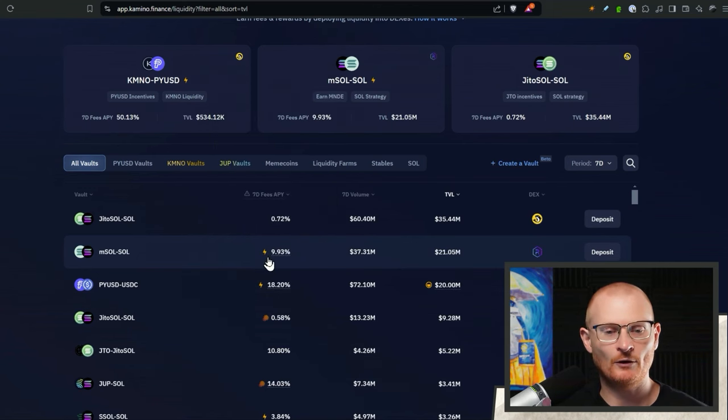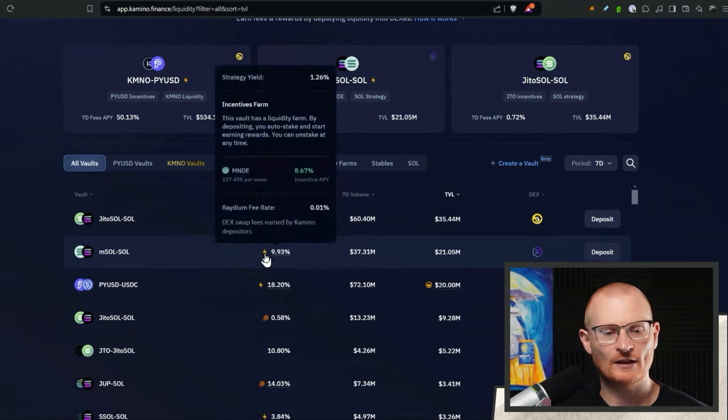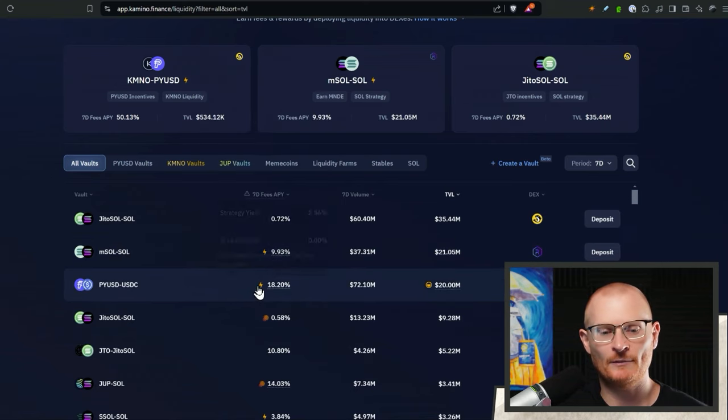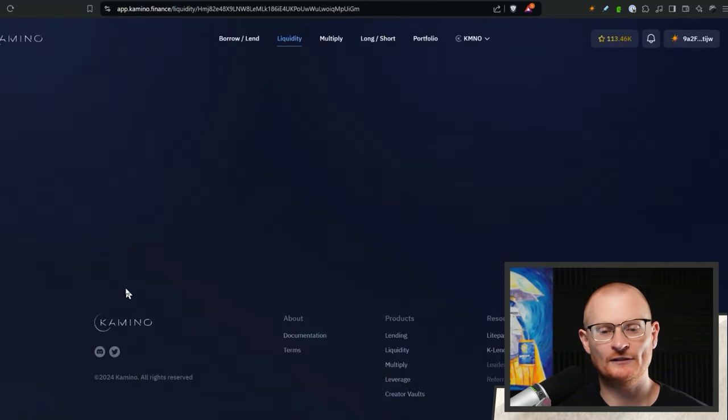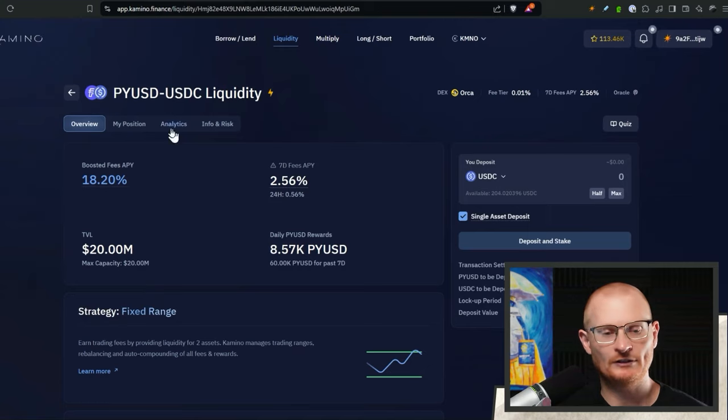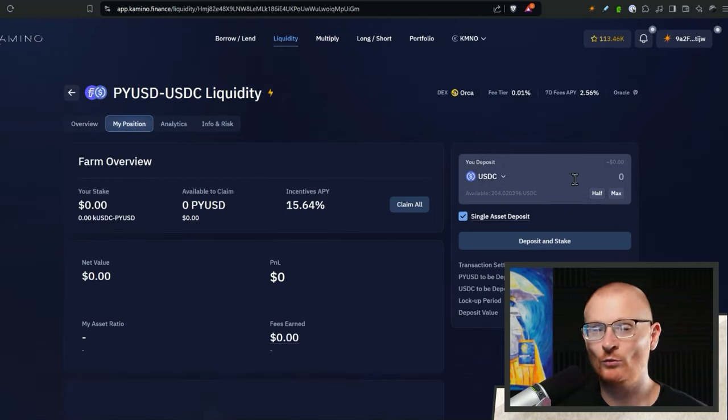When you see this lightning bolt, you can see that this is getting incentives. So this one is MSOL and SOL. It's getting Marinade incentives from the Marinade team or DAO. This one here, PYUSDC, is getting incentives of 15.64%. So if we had just stablecoins in here, we can do what we want with them. We can buy some Sol with our $15 worth of PYUSD or whatever, or we can put it back into the pool if we want to actually grow that.